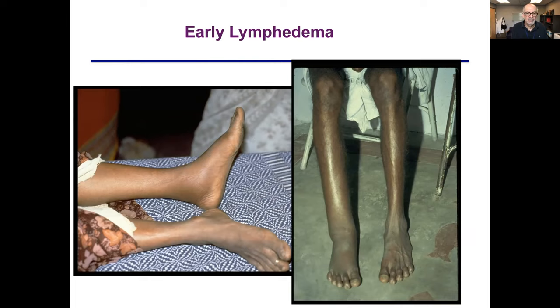So the other piece to remember is that filarial lymphedema is almost always asymmetric, and so I think very commonly, if somebody presents with bilateral, lower extremity swelling that's symmetrical, that is probably enough to say that it is not a filarial infection. But that being said, just keep in mind that this is typically an asymmetric lymphedema.